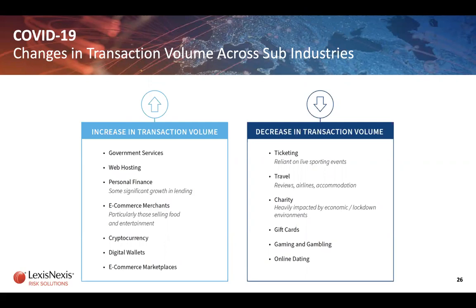Yes, e-commerce growth was huge, particularly those selling, obviously, food, entertainment services, and delivery-at-home services. Interestingly enough, though, there was growth in cryptocurrency, digital wallets, and marketplaces as well. So maybe people are having a clear out, trying to get some revenue in while they're suffering through this period. But digital wallets and cryptocurrency are interesting, given the financial nature of moving to digital.